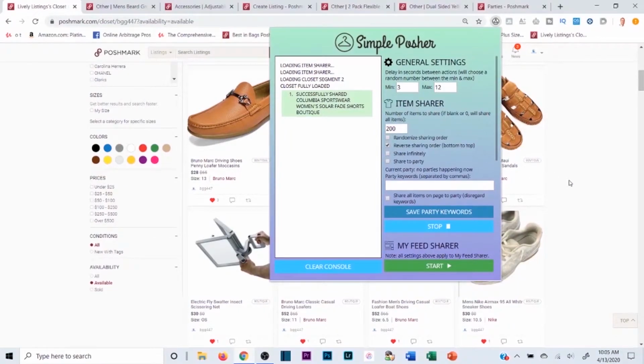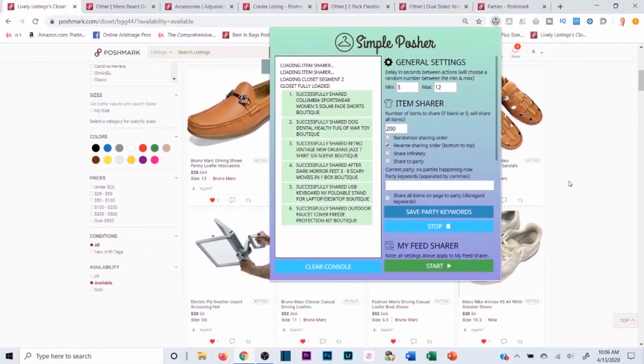Now, you want to share your closet, like I did say, at least 1 time a day, okay? Preferably a lot more. The reason being, the more you share your items, the higher visibility they're going to get on the platform. So on Poshmark, there's really 2 ways that you're going to get more visibility by doing this, right? So it's either number 1, the most recently listed, or number 2, the most recently shared.